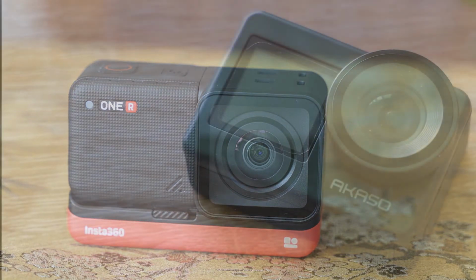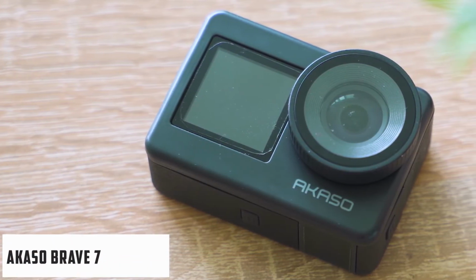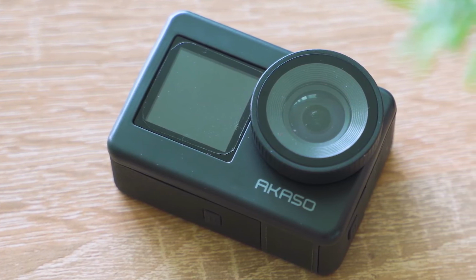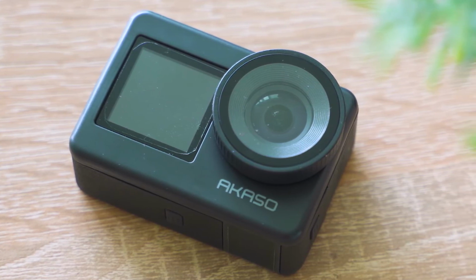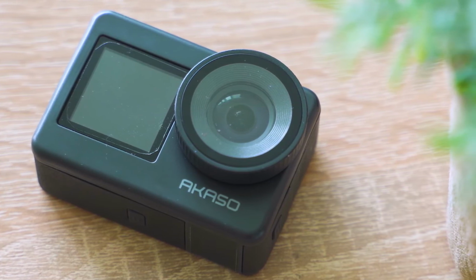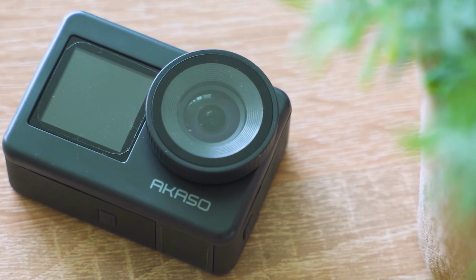And the last one is the Caso Brave 7 LA. If you need a front screen for vlogging or to ensure you stay in the shot as you film yourself skiing down a slope with a selfie stick, then this is a bargain buy. A similar feature is available on the GoPro Hero 9 and on the DJI Osmo Action, but a second screen comes at a fraction of the cost. Besides capturing 4K video and 20 megapixel still images, you'll receive a 6-axis stabilization system. It offers several shooting options, including time-lapse video and photo modes, slow motion, and loop recording.